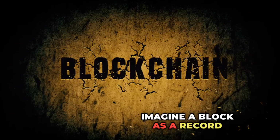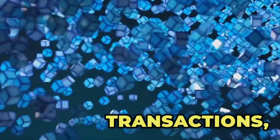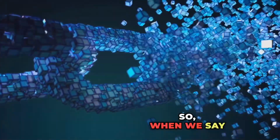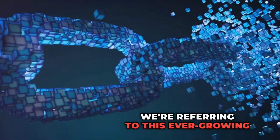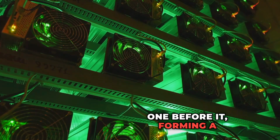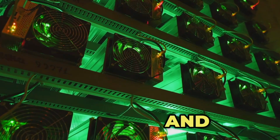Imagine a block as a record of new transactions. Once a block is filled with transactions, it's added to the blockchain. So, when we say blockchain, we're referring to this ever-growing list of blocks, each linked to the one before it, forming a chain. Now, you may ask, how are these blocks created and added?